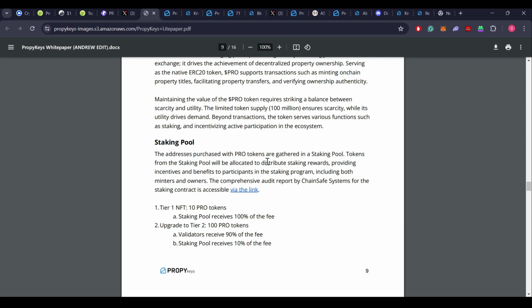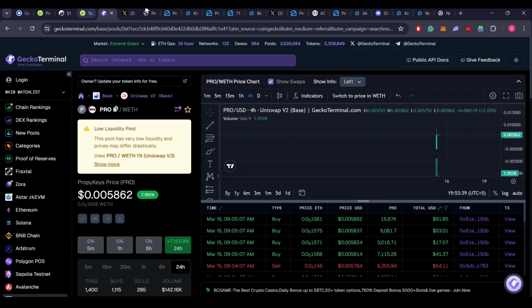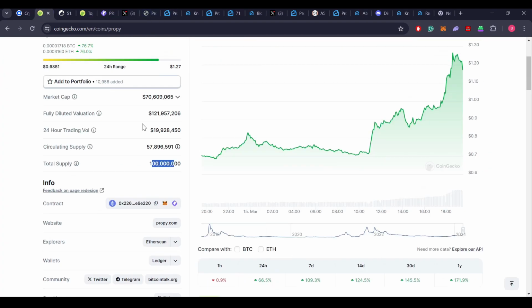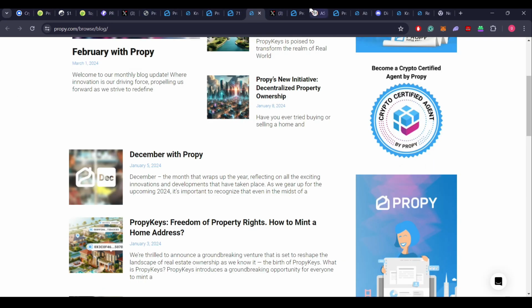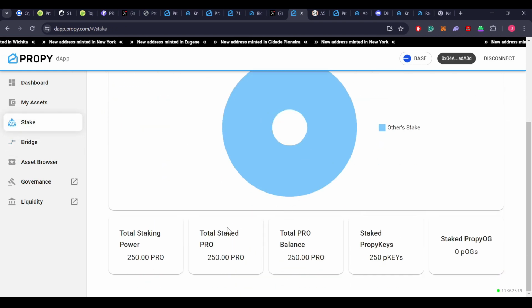It has increased Pro demand by leaps and bounds. Before that, I don't think there was any staking for the Pro token. Now if you bridge your token to the Pro, as you can see, you can do that on their app using this one, and you can stake them to get free tokens. So as of now, I think it has added more value to the Pro token as well.